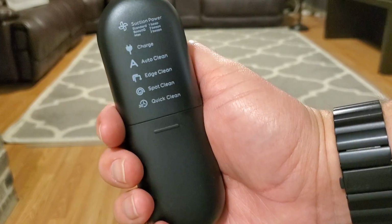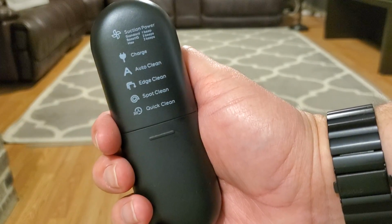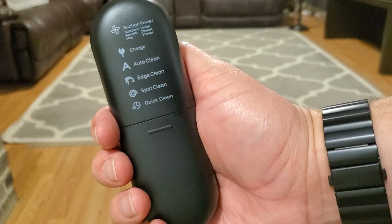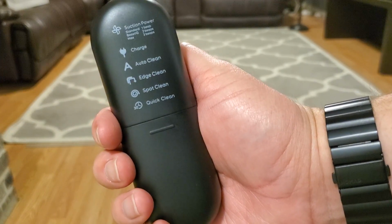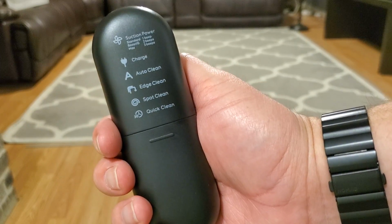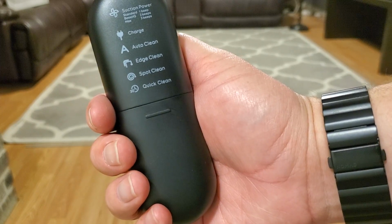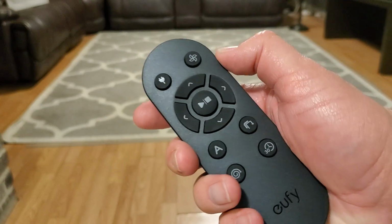Edge clean, it will find the nearest edge and it will follow along the edges for 20 minutes, and then it will go back to base. And then spot clean will do a little 2-minute spin around in a concentric circle to clean one place. And then also quick clean will do 30 minutes of cleaning and then go back to base. So let's go ahead and demonstrate.